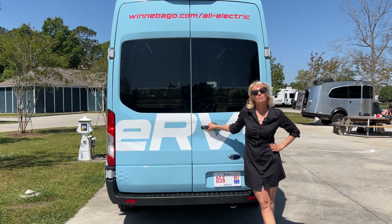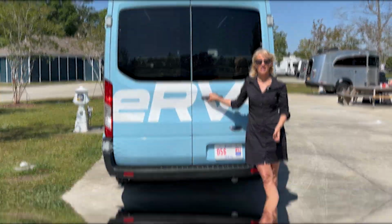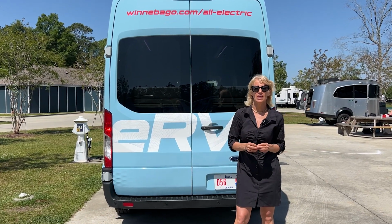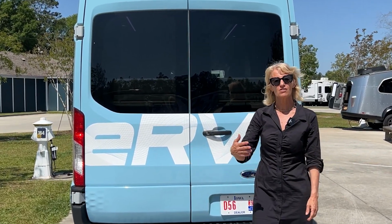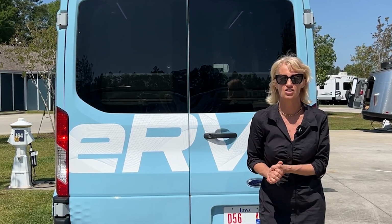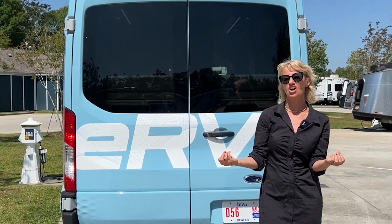Okay, so Winnebago has created this as a prototype to help people envision what the future looks like. Yes, I know a lot of you are going to be like, oh, it only has 108 miles of range. That sucks. Yeah, sure, that sucks. But here's the thing. That's 3 hours of driving. And for lots of you, you're not going to go that far away from home. All the national parks have charging stations now. So really, for some people, this is actually a viable option. And the technology is changing all the time.